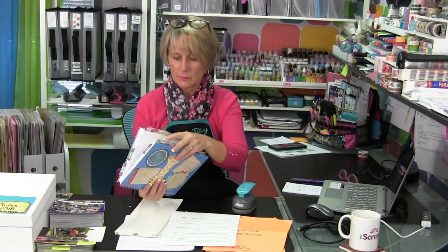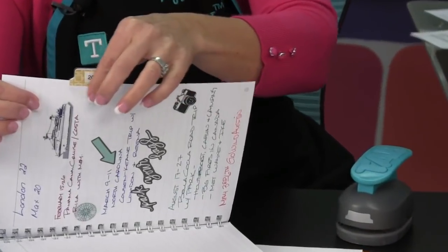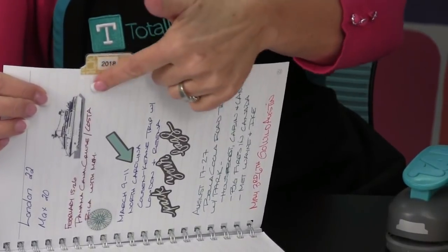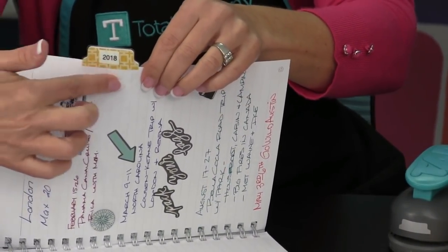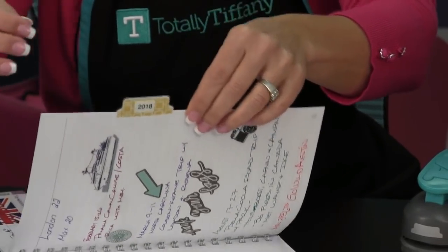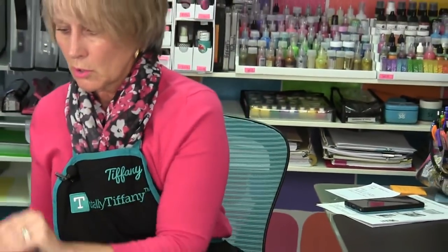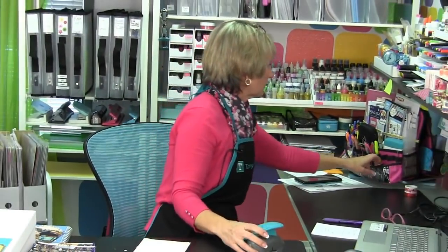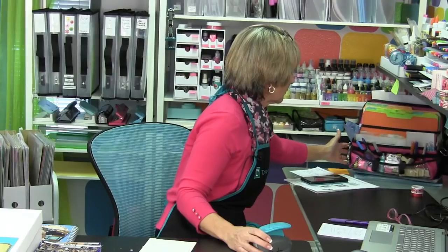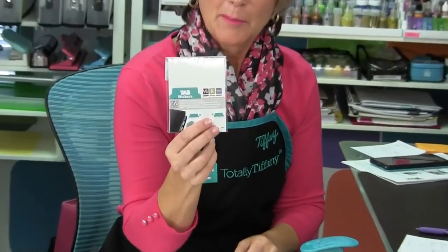I don't know if you can zoom in on there, but you can see how it's shiny and plastic. So the plastic tab goes all the way down onto the paper, and it makes it durable. Unlike just a paper tab or a sticker tab, it's actually going to last quite a bit longer. So those are called, shockingly, tab stickers.